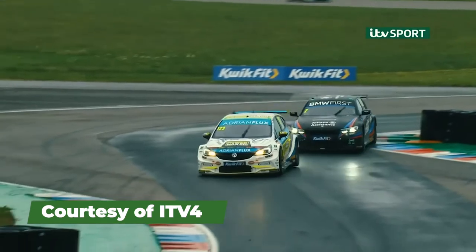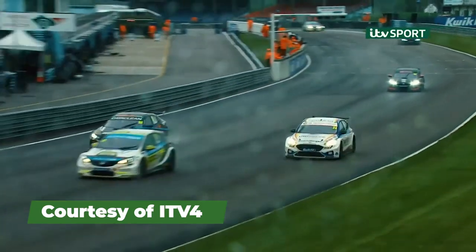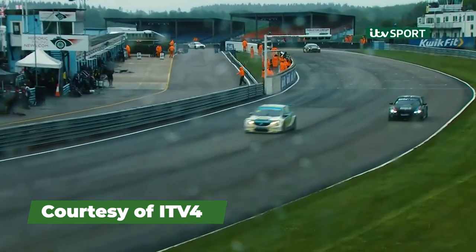Will it be Hill or Plato? It's going to be Hill. It's going to be Plato on the line. He just does it. Jason Plato gets his nose in front, and he did it by 0.07 seconds.